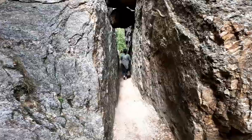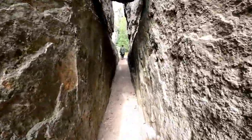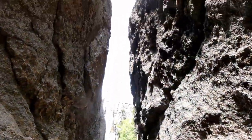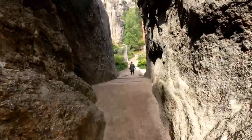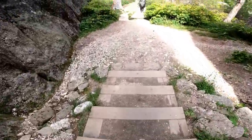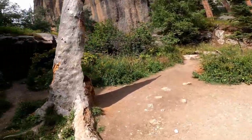Oh wow, this is pretty cool. Look at this. This is really cool. This is literally a little bit wider than my body. I'm not a very wide person, so look at this. Just a crack that goes straight down these rocks. Oh wow. It's kind of cool. I don't know if this leads to the same trail. I'm gonna go check this out.